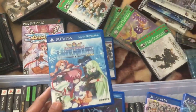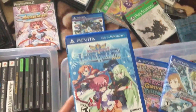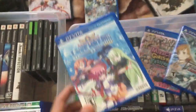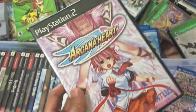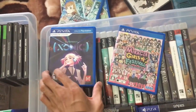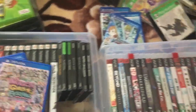Again, I'm still deciding whether I want to keep Arcana Heart or not. Like, I barely touched this game. I don't know. Maybe I'll just keep the PS2 one, maybe just because the game is simpler and there's less characters, less to learn about the game. So maybe I can actually be decent at it. So maybe we'll keep that. This one I'm not going to keep because, again, I have 100% of the game. Haven't touched it since. I want to keep these two, though. Interesting that the two Vita games that I keep are rhythm games. Yeah, so we'll keep those.